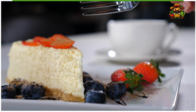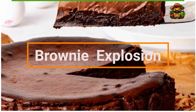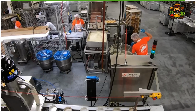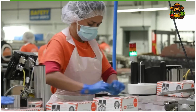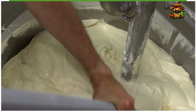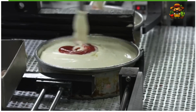From New York-style cheesecake to experimental flavors like pumpkin swirl and brownie explosion, there's a cheesecake for everyone. While bakeries like Junior's have mastered the art of small-scale perfection, what about the massive demand for cheesecake across the nation? That's where bulk production steps in, using technology, tradition, and innovation to churn out millions of cakes annually.